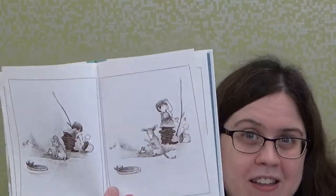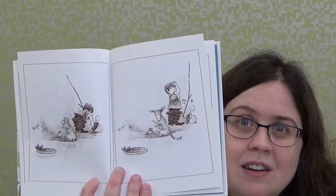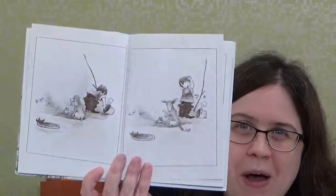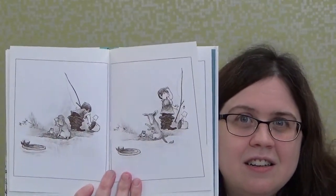What do you think is happening? Take a look at the picture. Looks like the turtle now is biting the dog's tail. This is not good. Well, let's see what else happens.